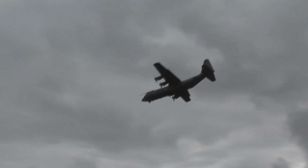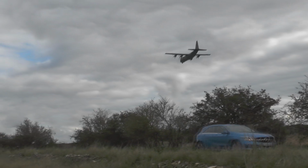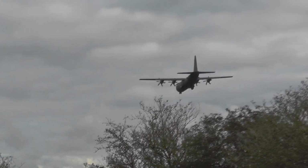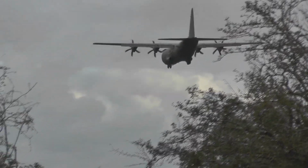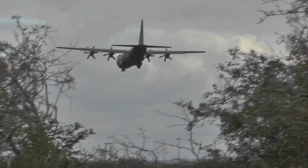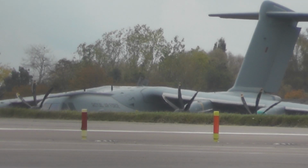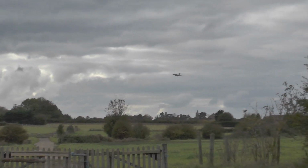Me and Tracy have a bit of a passion for the larger of the aircraft, but to get that close and also find a little parking spot where we weren't intrusive to anybody was brilliant, and we could just watch them coming in nice and low. The A400Ms were stationary, which was a shame.